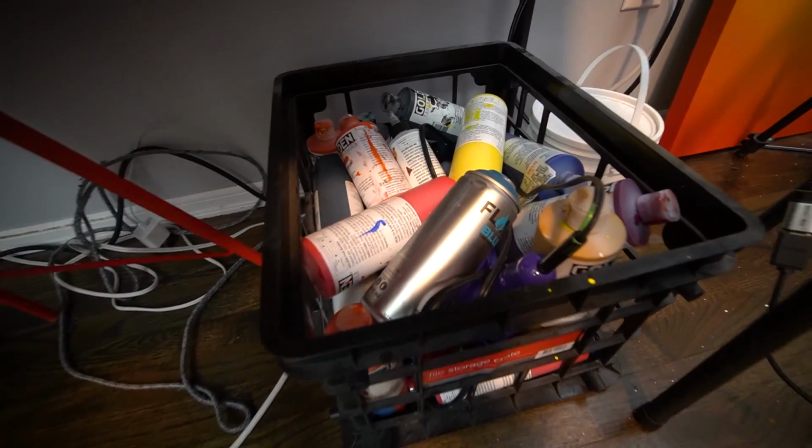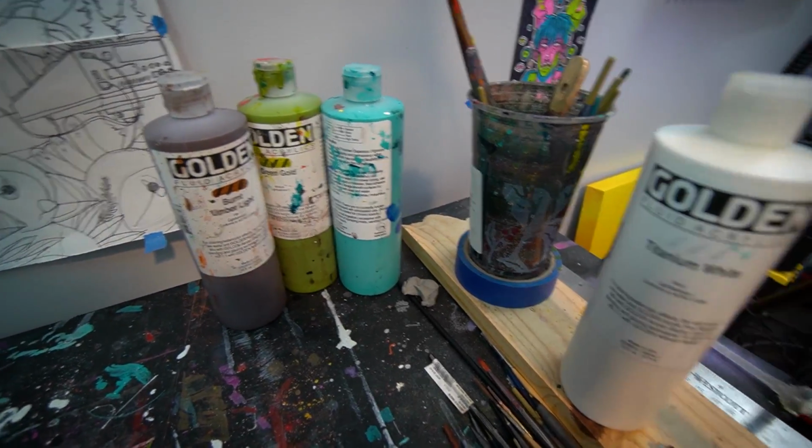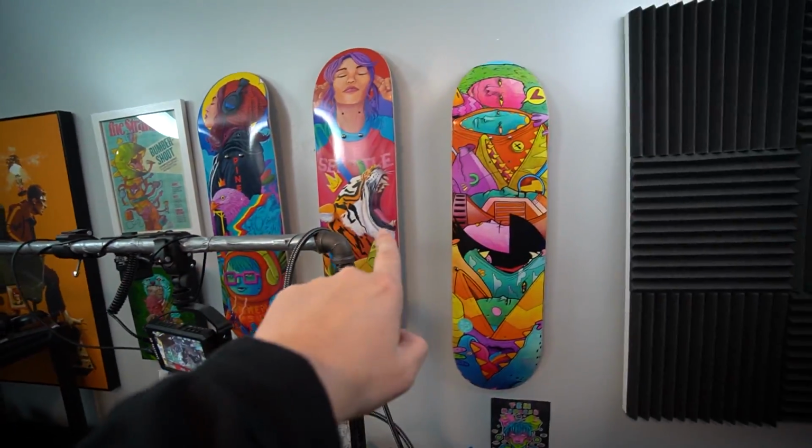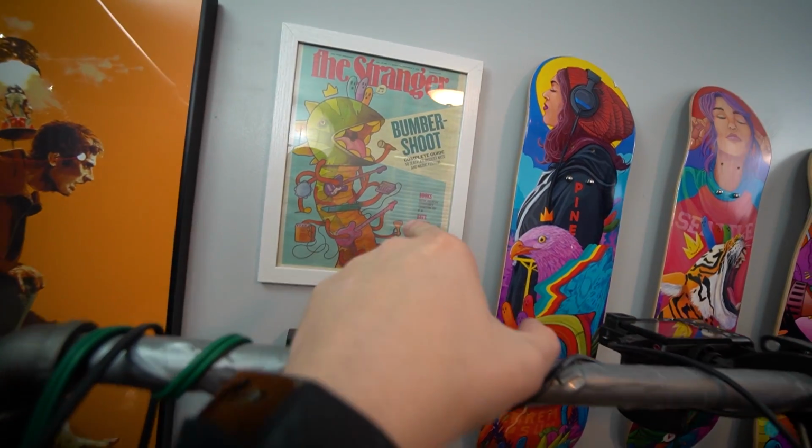This is a big crate of art supplies that I use very regularly. Golden fluid acrylics, there's a nasty cup of paint water. These are some skateboards that I have designed. There's another one. That's when I was on the cover of the local newspaper, they used my art.